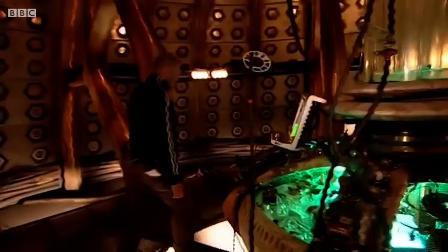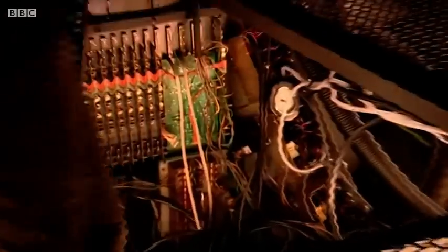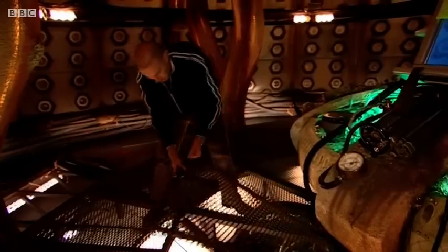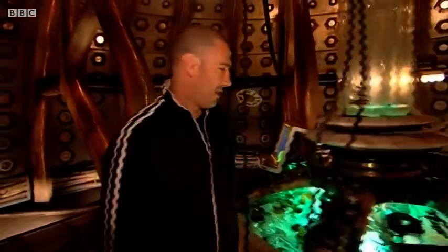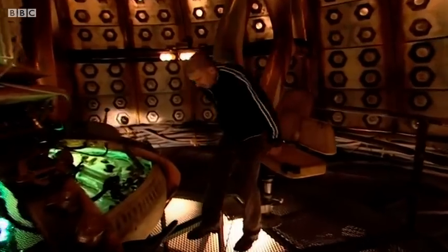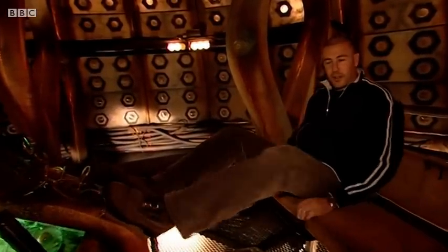And sometimes when he has to get really into the bowels of the machine, he's got an access hatch that takes him down so he can work on the TARDIS down below. And then one of our new additions is the seat that Rose often comes and sits in and puts her feet up on the console and chats away to the Doctor about where they're going, etc. It's a beautiful thing.